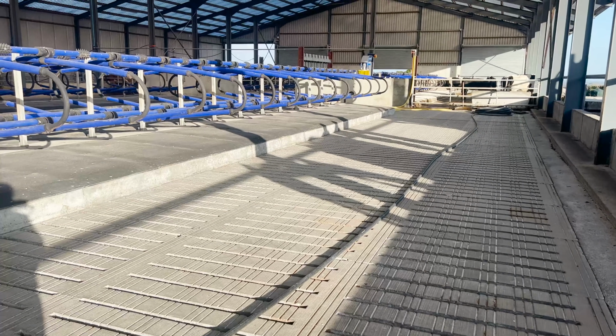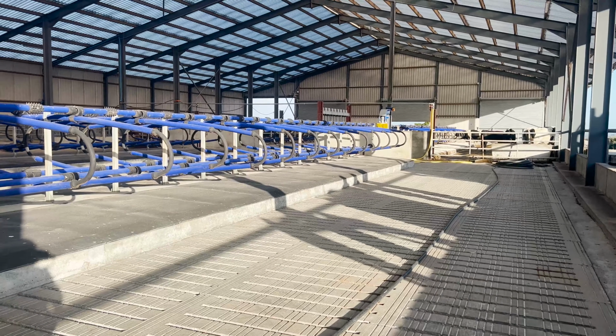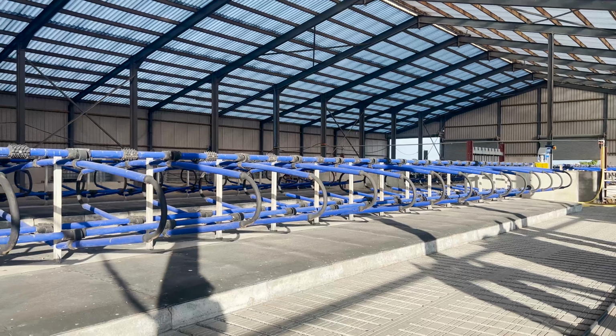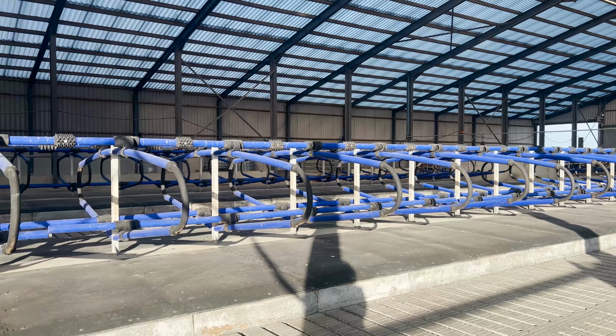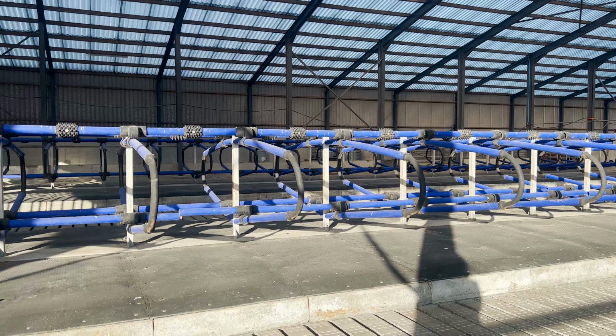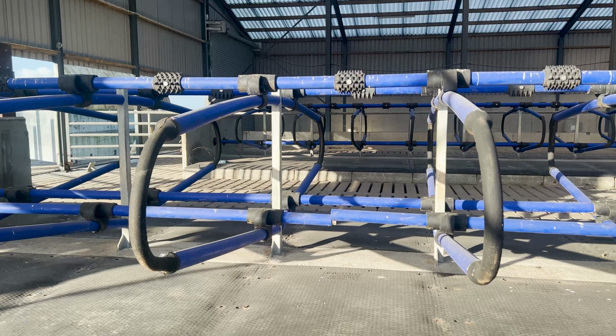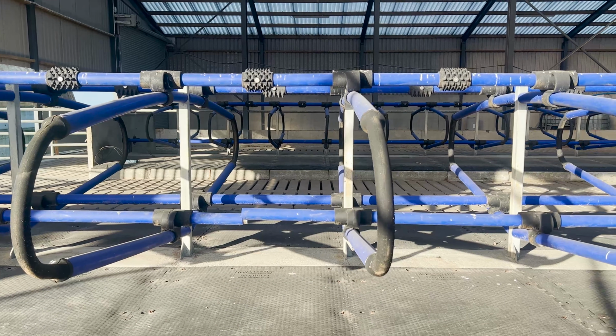So slat again, chrome slat? Chrome slat, yeah. Grooved? Grooved. Much slipping going on? No, none. Okay. Easy Fix cubicle then? All Easy Fix, yeah. Okay. And Easy Fix mats as well. So how have they performed since they were installed? Unbelievable. You'd nearly sleep there yourself.